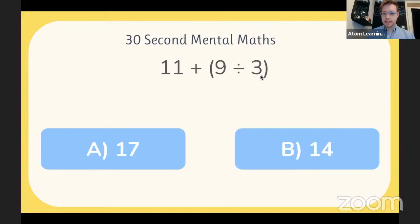Okay, let's step it up. We've got some brackets now. What do we know about brackets in the BIDMAS pyramid? Oh, how many of us are going to get it in 10 seconds? Okay, 200 of us in 10 seconds. Pretty good going.